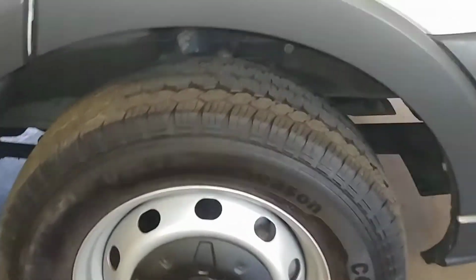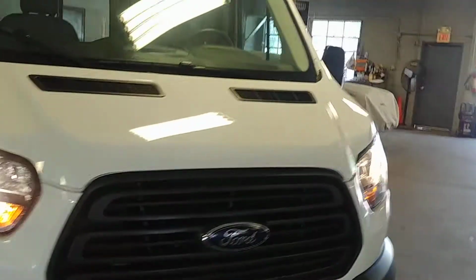Love the way the LEDs shine. This door looks good. Here's your rear passenger seat. I mean the other side of the passenger seat. Front fender looks pretty good. Front passenger steel wheel looks good. Yeah, tire thread is at 9-30 seconds. Pretty much it. Got lights on.